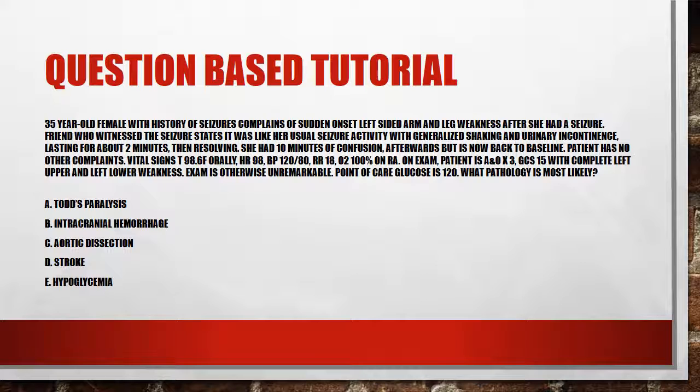On exam, you notice that she's A&O times 3 with a GCS of 15. She has complete left upper and lower extremity weakness. Exam is otherwise unremarkable. Point of care glucose is 120, normal. What pathology is most likely here? So is it Todd's paralysis, intracranial hemorrhage, aortic dissection, stroke, or hypoglycemia?